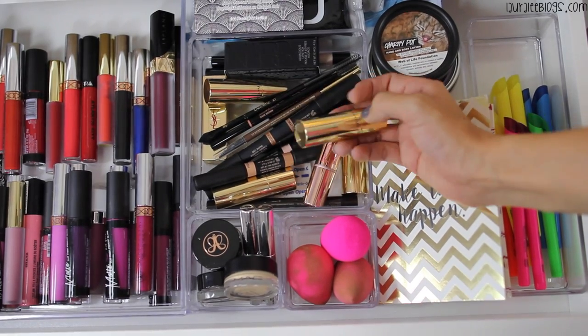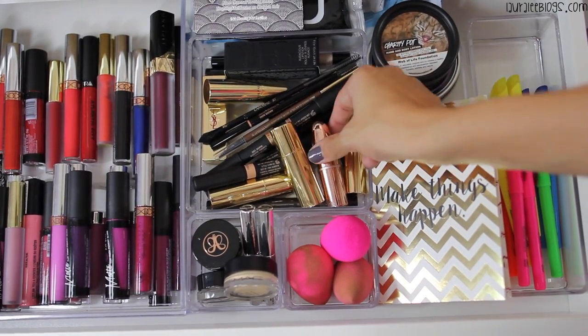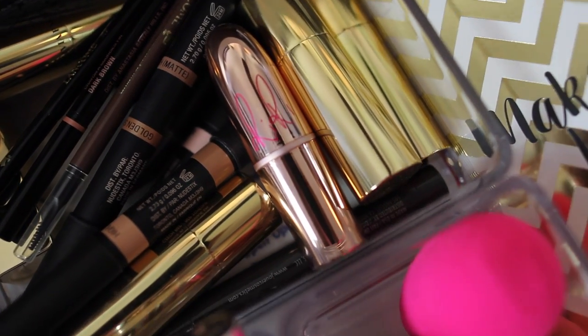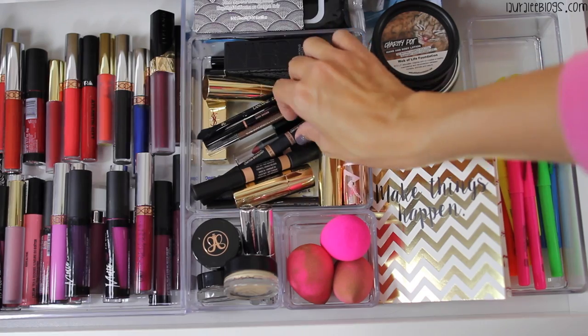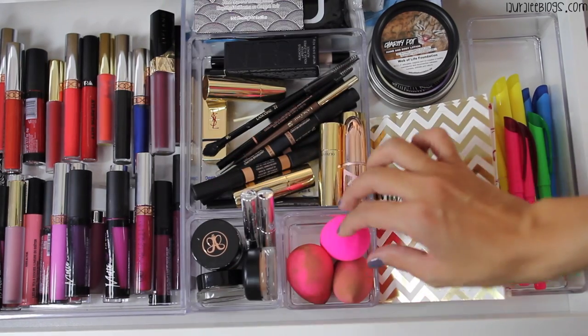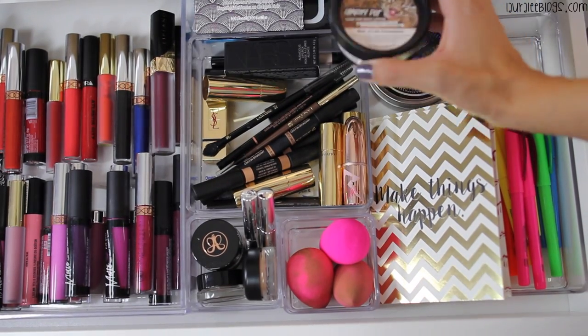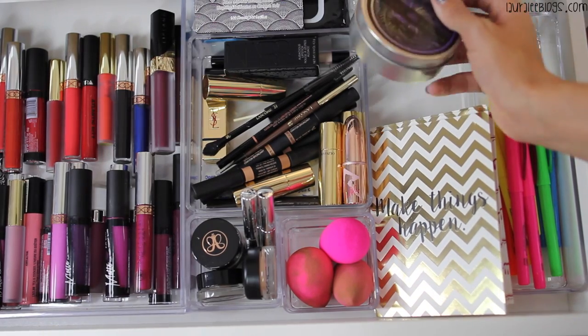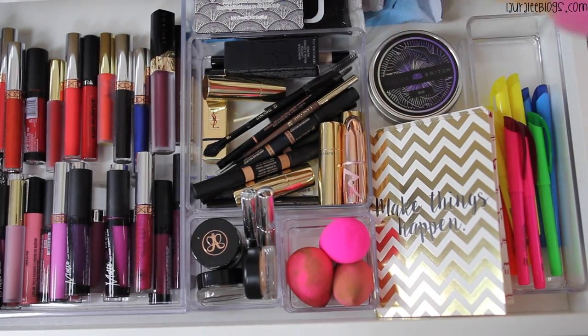These are the Ciate lipsticks, and then I have a Ri Ri Woo, I have my NARS, a YSL, and then some more Ciate. I also have my contour sticks and then my brow products that I pretty much use every single day right here. Some beauty blenders. This is my lotion from Lush. It's a charity pot. The color switch wheel, which helps you clean your makeup brushes so easily.